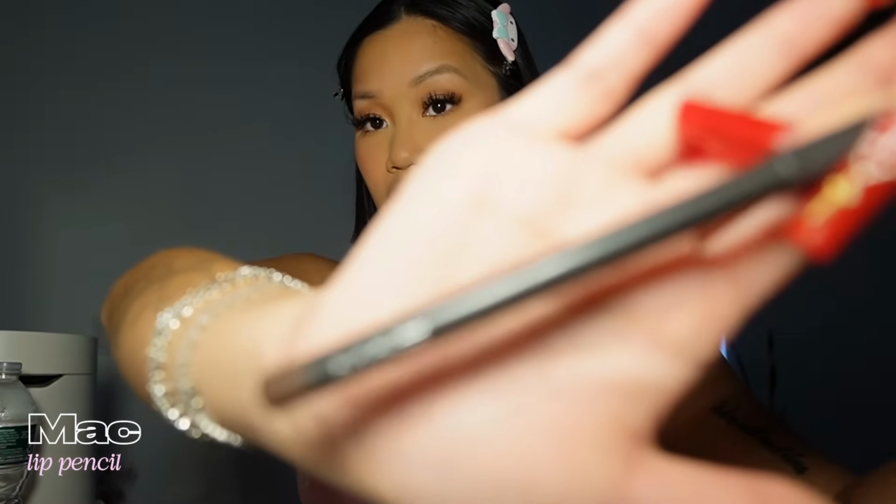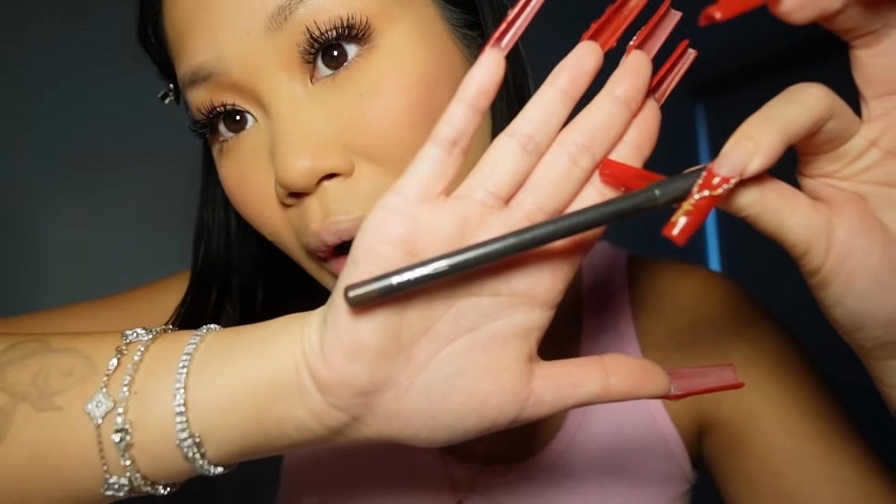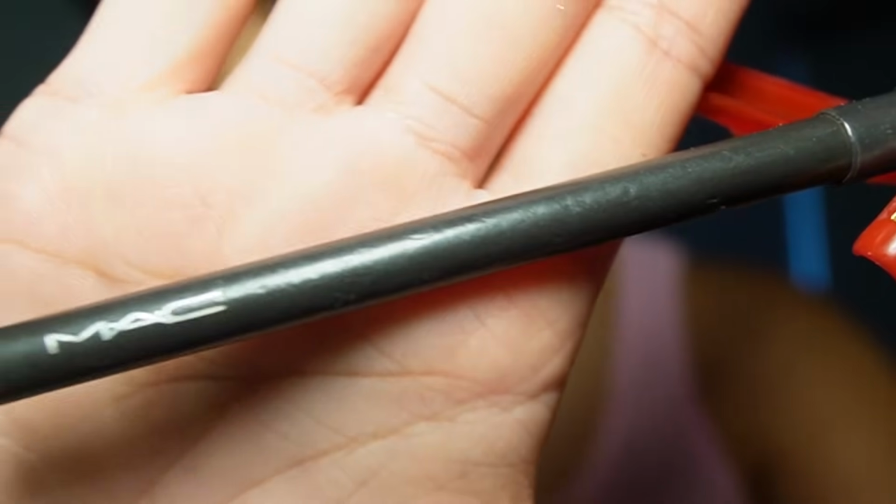This MAC lip pencil, and why am I doing that? See, I'm not a pro at this. Okay. In the shade Chestnut. I used to not even be a lip pencil girly because I didn't know how to use it. But this year, I started finding my way around it. I'm like, what have I been doing my whole entire life?